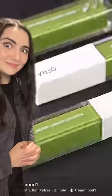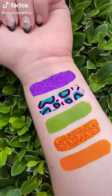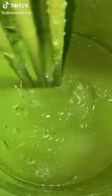So a couple months ago, Ofra came out with a bright green liquid lipstick, which was marketed as a green screen lipstick, which you can turn into any pattern, background, or video with any editing app. Now, I do love me a vibrant lipstick, but this lipstick is a pretty crazy pickle green that seems a little hard to wear on the daily, though the formula was nice enough.